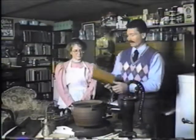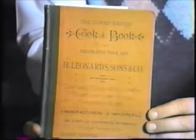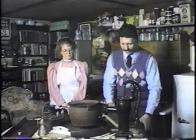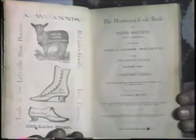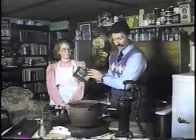The Grand Rapids cookbook was not only a cookbook put out by H. Leonard's and Sons, but it was also a catalog of all their various products, many of which we're going to talk about a little later. In Muskegon in the 1890s, the ladies of the First Baptist Church of Muskegon, Michigan, put out a cookbook, and all the members contributed their very best recipes.